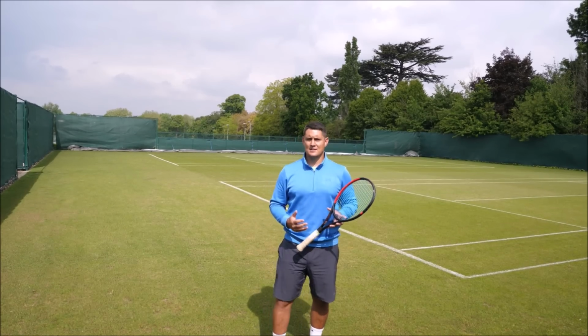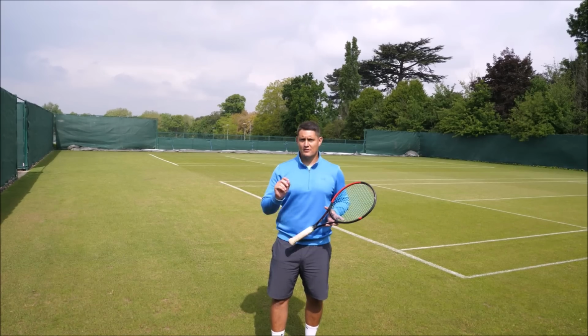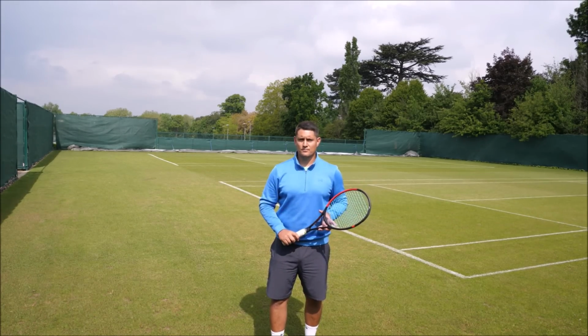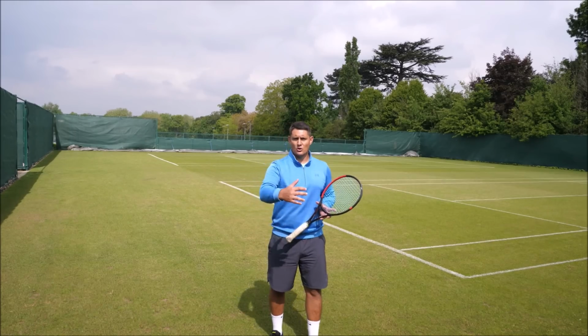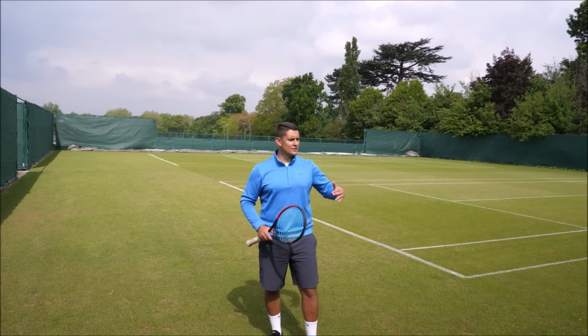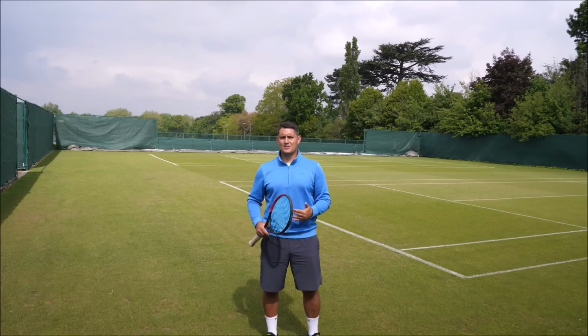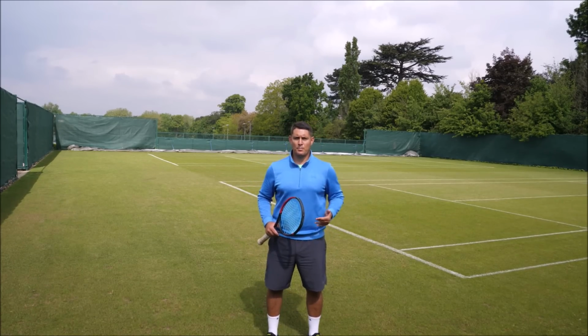Another thing that this does is it sends a signal to your opponent, it sends a message to your opponent that if they don't keep the ball deep, if they give you a short ball, they're going to get punished for it. Too often players will let those short balls go unpunished. They won't come forward, and that sends a signal to your opponent that even if they hit the ball short, even if they hit the ball inside the service box, they're not going to get punished.